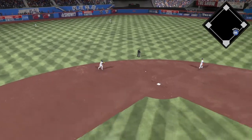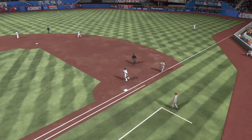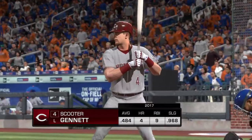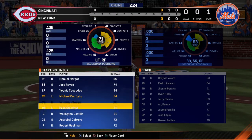To short, hit hard. Right there is Reyes. Throw to first will be in time, and there's one gone here to start the second. Batting sixth, here's the second baseman, Scooter Gennett, and he's definitely off to a fast start in the early part of the season.